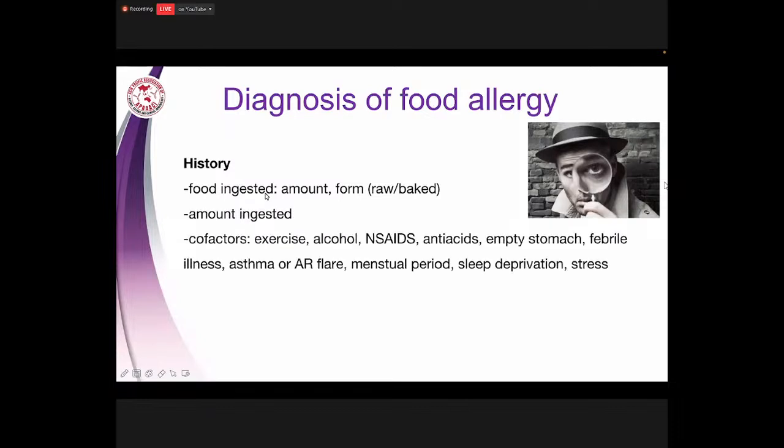It's important to inquire about the cofactors: exercise, alcohol, non-steroidal anti-inflammatory drugs, antacids, whether the food was taken on an empty stomach or after a large meal, concurrent febrile illness, and of course, flare of comorbid conditions such as asthma or allergic rhinitis. Also for females, menstrual period, sleep deprivation, as well as stress can be relevant, particularly in older patients.